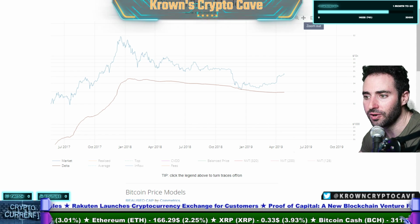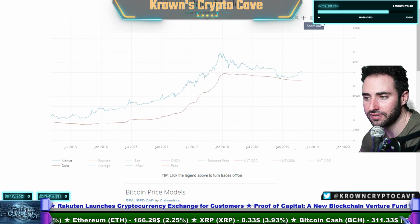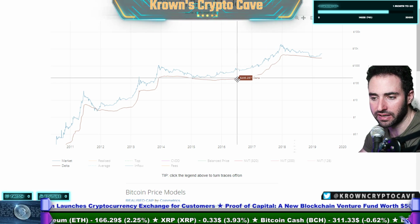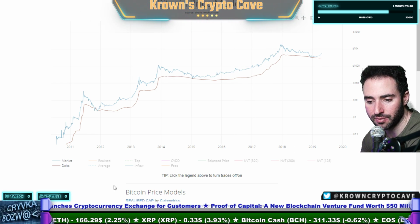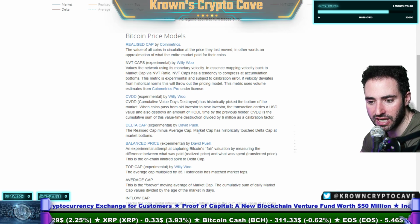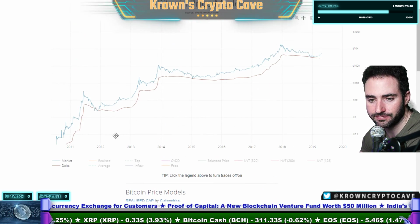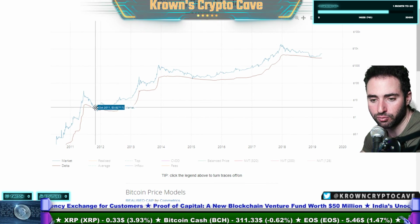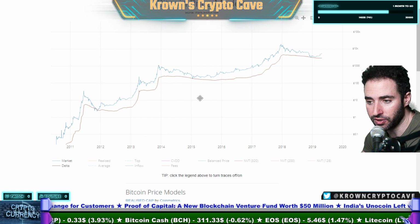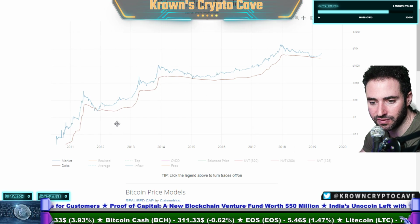Okay, so here's what I want to show now. The only line that I have on, this brown colored line, is called the delta cap. I believe it's the realized cap minus the average cap, which, as you can see, when price touches the delta cap, does a damn good job of calling lows. And in fact, more importantly, we never really get below it.